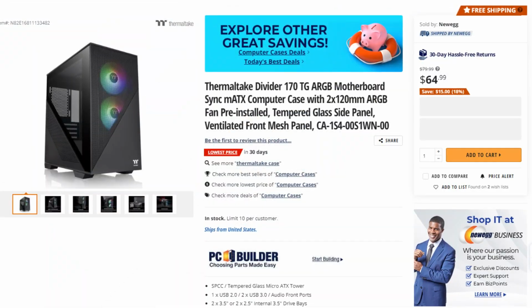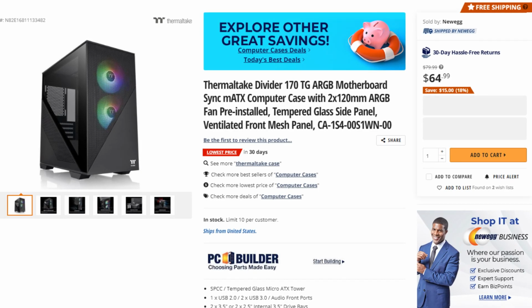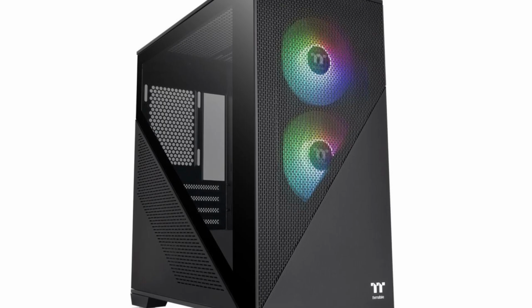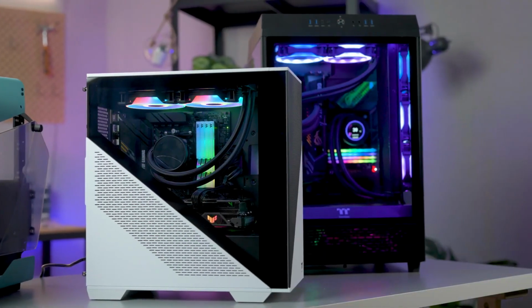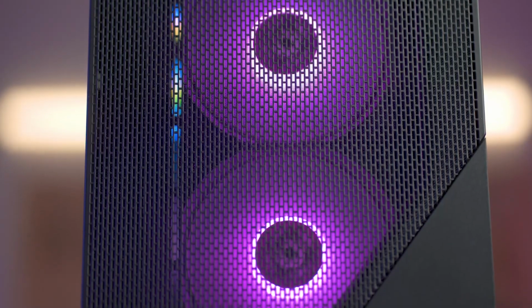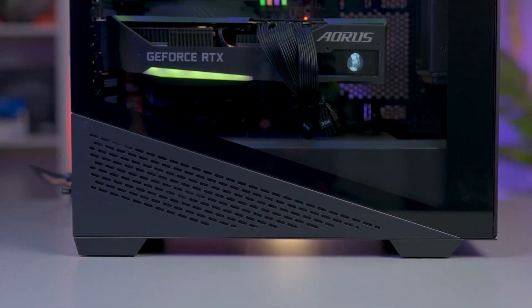Then for the case, I picked the Thermaltake Divider 170 TG ARGB Micro ATX case. I picked this one mainly because of the airflow. You get that from each panel, and 2 beautiful RGB fans that are going to be definitely great for this build, and you also need an exhaust fan, which I added. It's a non-RGB fan because we don't want to go over $700, but feel free to go with an extra RGB fan if you want to.